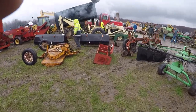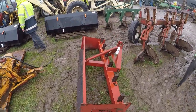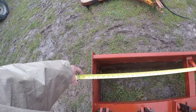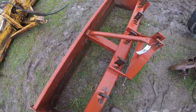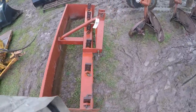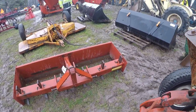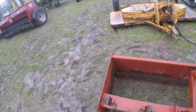Let's see, what's this? This would work for my little tractor. Yes, it would. It's a little big. That thing sounds sick. 72. My tractor's 66. This actually would work for me. This is something I might bid on. The shanks are all seam straight. Somebody used a little teeny pin in it. Operate at your own risk. I don't know if this is normal, but that cutting edge is all bent. Both sides.